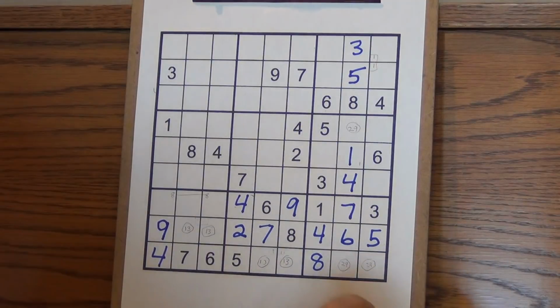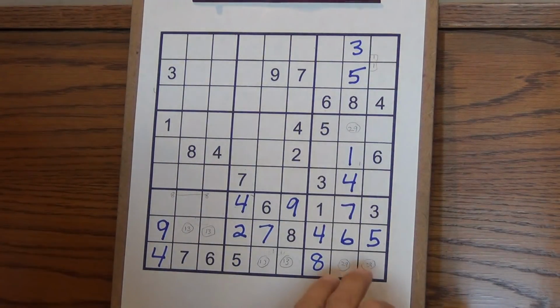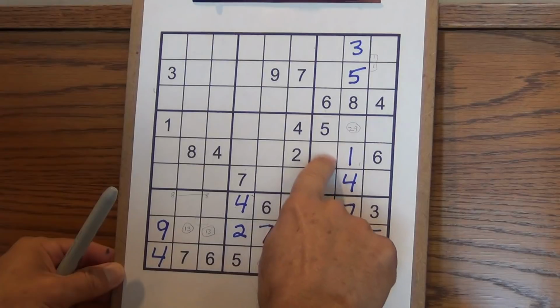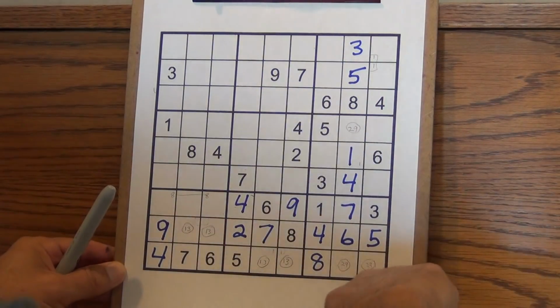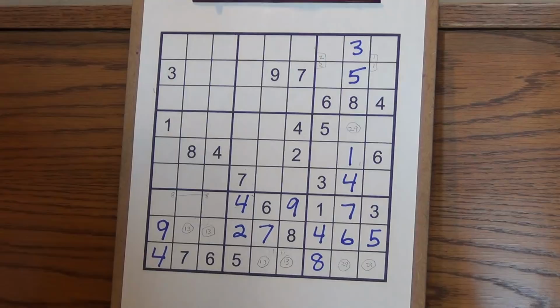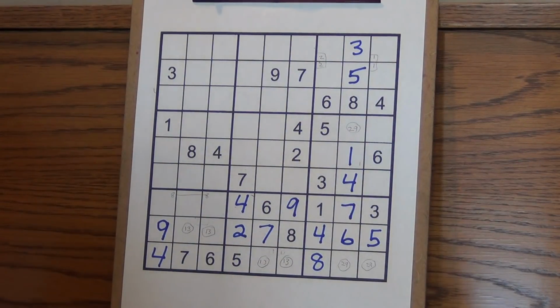Alright, so now I'll just continue. 1, 1, 1. 2 has to be the right 2. And here's another thing I just found. This can't be a 2. Nothing along here can be a 2, so one of these two up here has to be a 2. And so now, that doesn't do me any good there, but I'm a little further than I was.